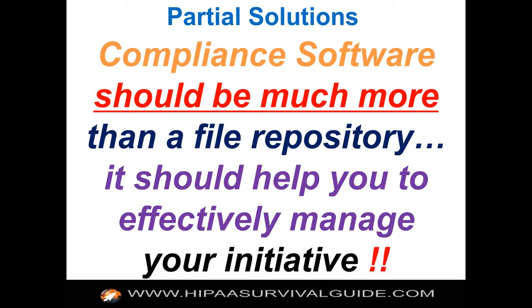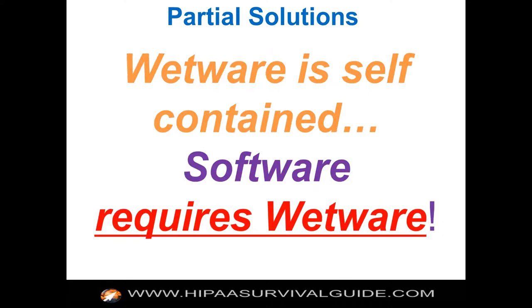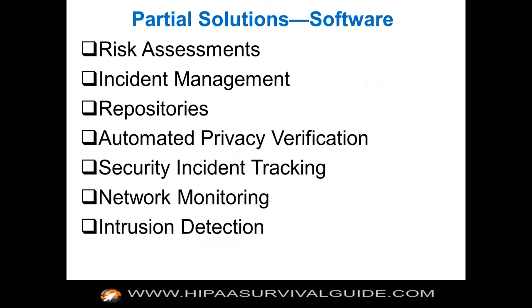Compliance software should be much more than a file repository. It should help you to effectively manage your initiative. What we like to say is compliance software without wetware is just an empty container. Wetware is self-contained. Software is going to require wetware. So be careful what you're buying as far as solutions. And there are partial solutions and software to help you do risk assessment and training as well.